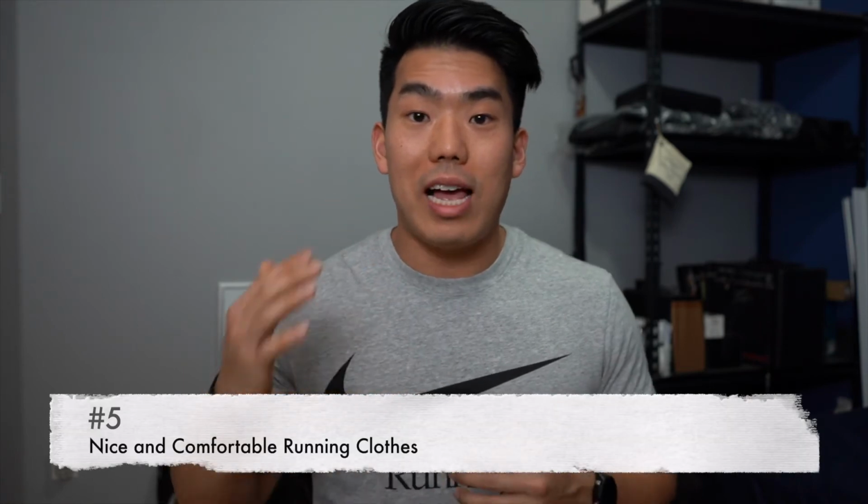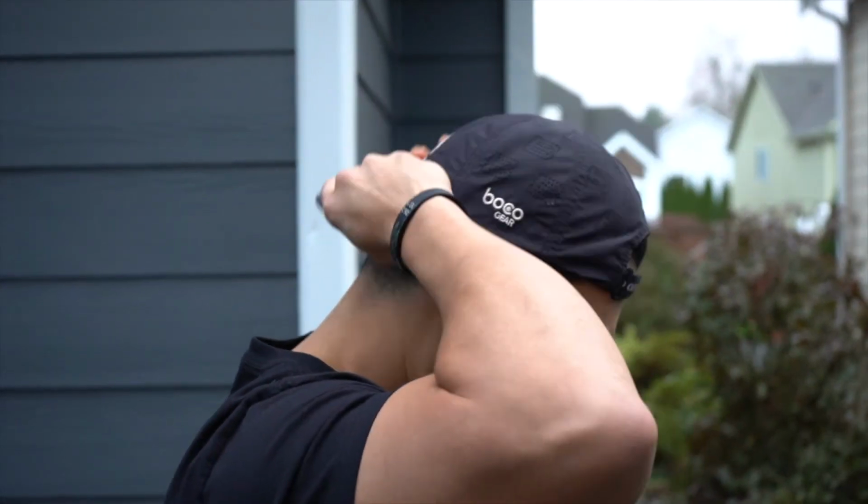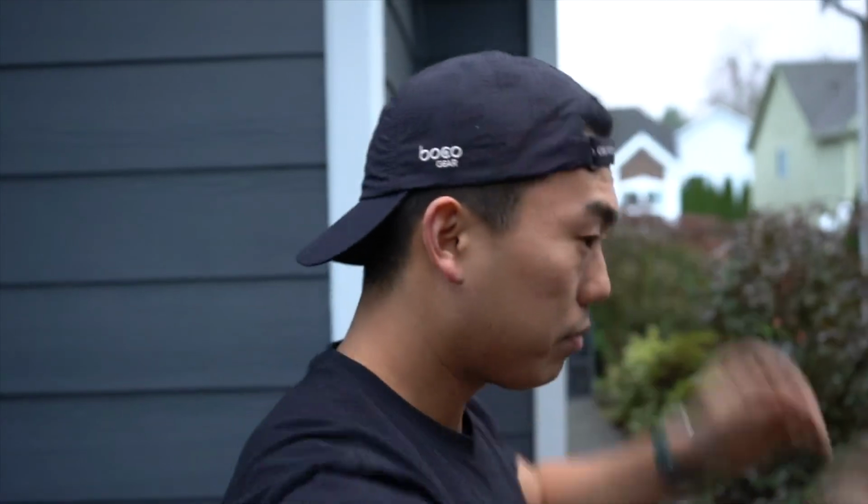Number 5, last but not least, is invest in some good running clothes. When we first start running, I've done it, we just put on whatever we have in the house. We throw on that old raggedy middle school PE shirt that for some reason still fits, and some heavy basketball shorts that are down past our knees. And we find whatever shoes we have in the house and we just go running.